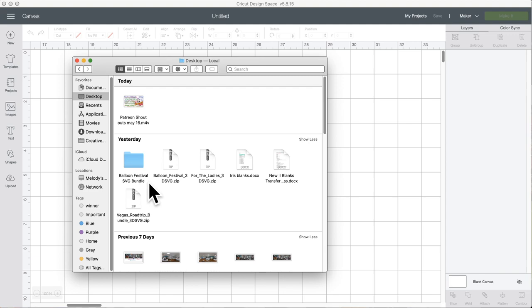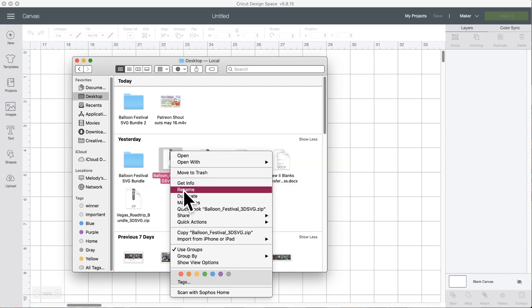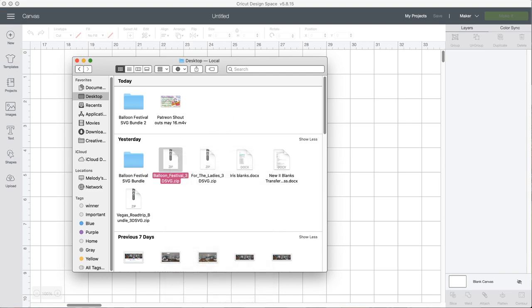Did I already open that? So here's the zip. So I have a Mac. All I have to do is double click on this. And see, it opened this up. I must have done that yesterday without even knowing it. If you have a PC, I think you right click and then you'll get an option for extract. Please correct me if I'm wrong. That's how I think it used to be when I had a PC.